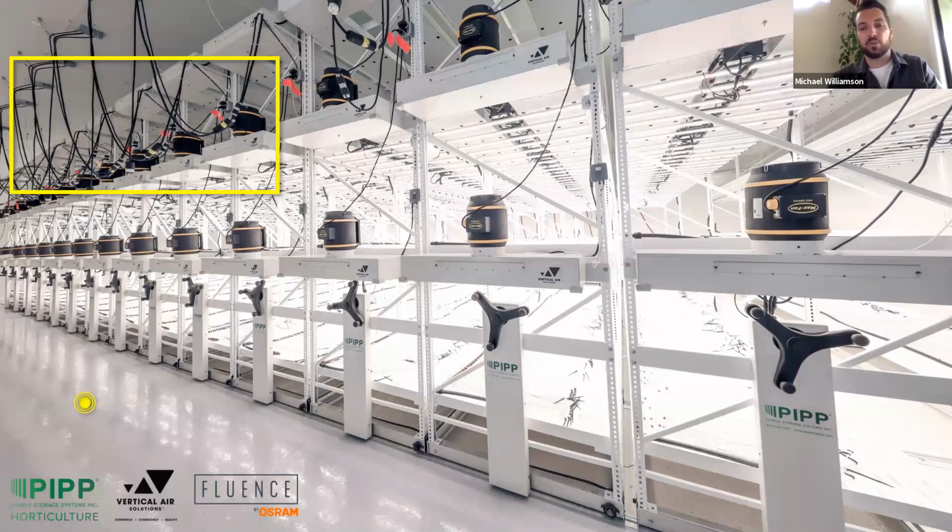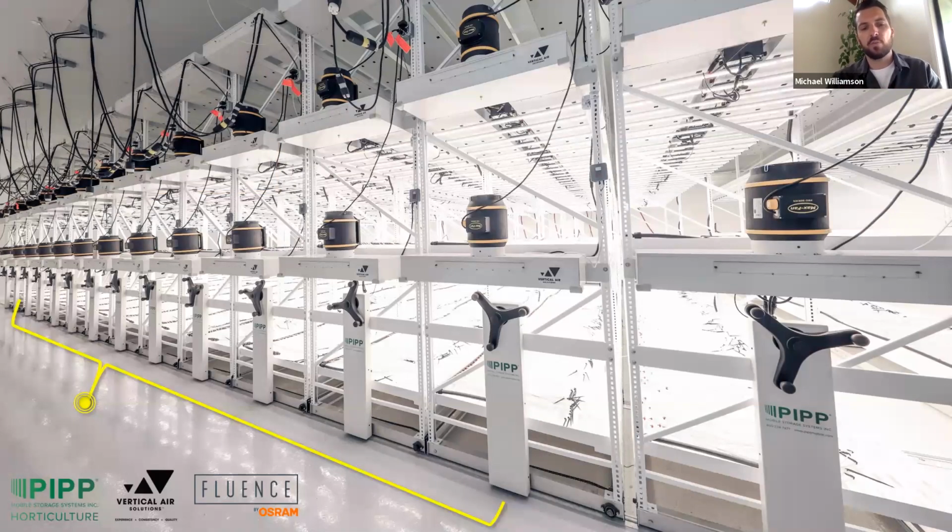Let's see, what else are we looking at in this room? So we've got our bulk rack mobile carriages. They allow for a movable aisle. When you have a room that's this large, we generally will recommend that your mobile aisle be sometimes as high as 72 to 96 inches wide. And the reason for that is it allows you to create multiple access points within the aisle.